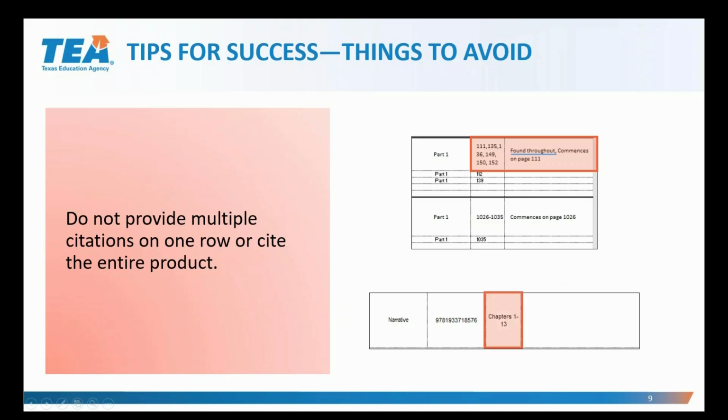And then here you can see an example too that the publisher referenced 13 chapters. So we wouldn't expect that the reviewers are going to have to read 13 chapters of your material to get to that one narrative citation. Surely there's a way to narrow in on exactly where that content is located.